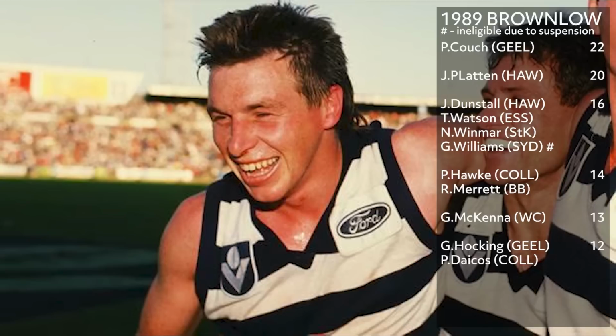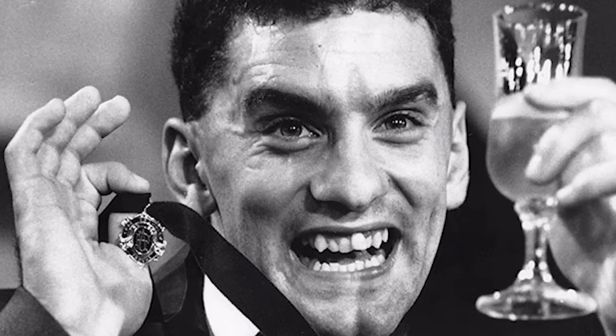1989, Paul Couch, Geelong. Paul Couch, the smiling assassin, had a 700 disposal season in 1989. No wonder he won. He'd only get within 140 of that figure twice more in his career, albeit a very good career. Few too many losing grand finals for both his and my liking, but what are you going to do?